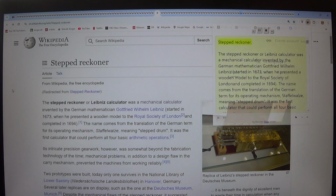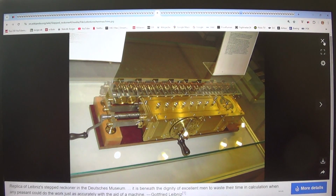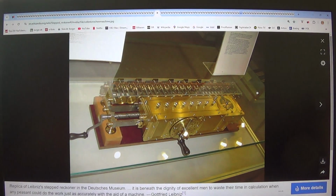Stepped reckoner. The stepped reckoner or Leibniz calculator was a mechanical calculator invented by the German mathematician Gottfried Wilhelm Leibniz, started in 1673, when he presented a wooden model to the Royal Society of London, and completed in 1694. The name comes from the translation of the German term for its operating mechanism, Staffelwalze, meaning stepped drum. It was the first calculator that could perform all four basic arithmetic operations.